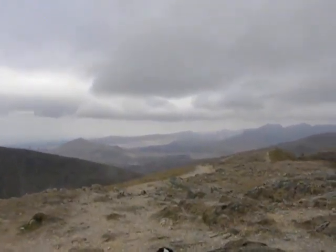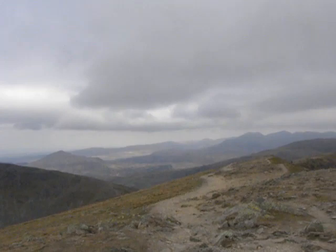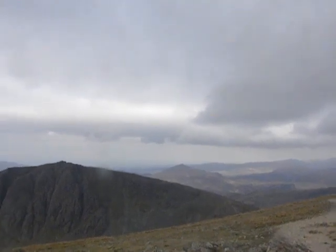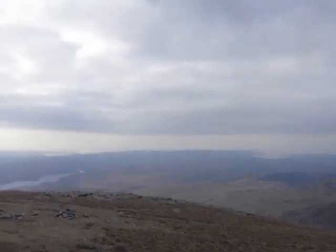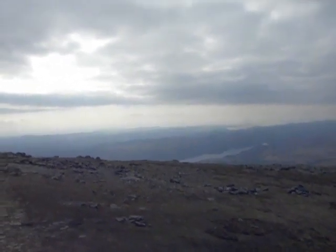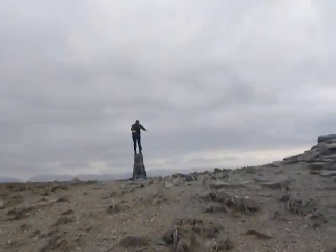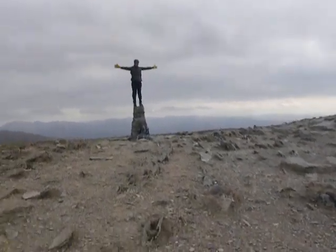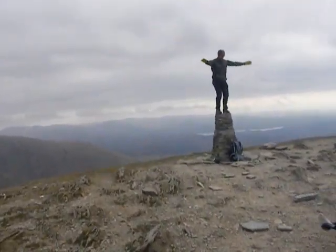I'm glad I couldn't go any further, but the wind up here is just ripping right through, but worth it. View out, brilliant. Always one. Someone has to do it. That wind.